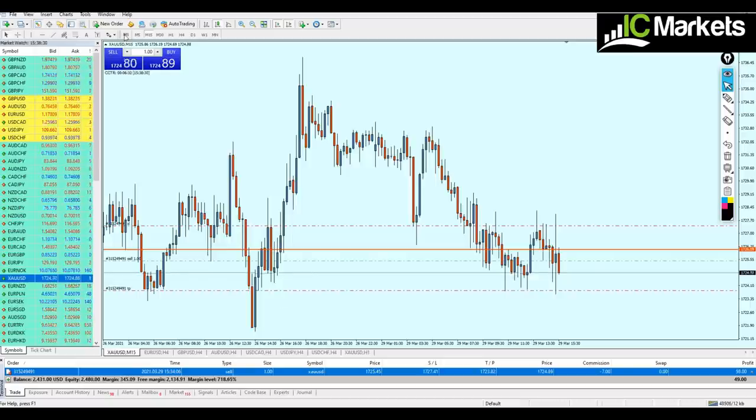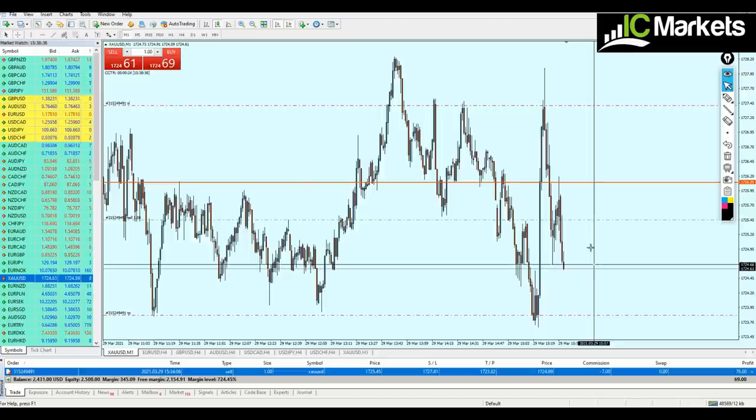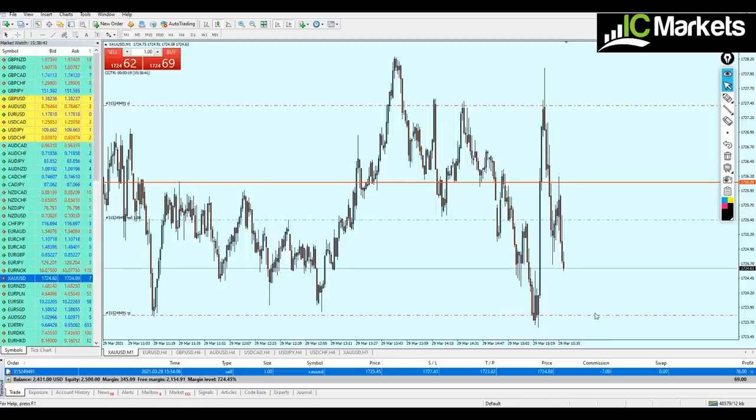Anyway, I know I'm talking too much, but let's now watch this trade together. The trade is moving very fast. It's going towards the take profit level, so far running about 8 pips of profit. Yes, very good. And nine pips. All right, I'm just going to speed up the recording and let's see how this trade will go.